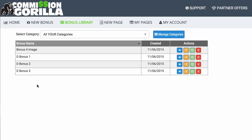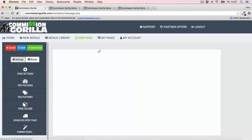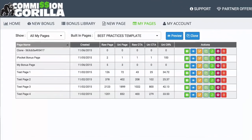As somebody that promotes a lot of offers, I end up having dozens and dozens of bonuses over time. So now that I can go ahead and collate all my bonuses in one place, that's a massive time saver as an affiliate. You then have the new page section, which essentially is where you actually build your page out. We'll be coming back to this in a moment and we'll actually walk through building a page. And then we have My Pages, where you can see all the pages that you've built out, which is a really nice place to actually go ahead and clone pages if you want to have a template that you like. You can go ahead and clone it and just edit it up. And again, this is a massive time saver.